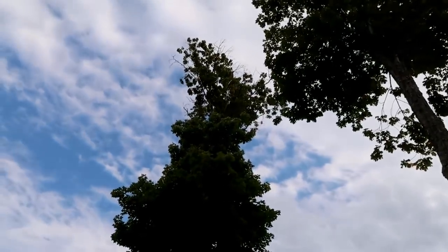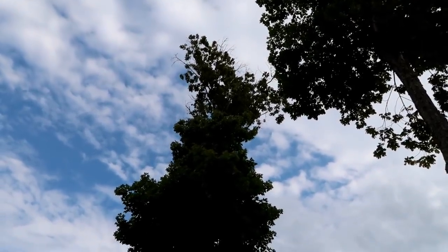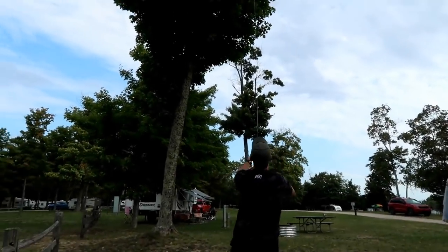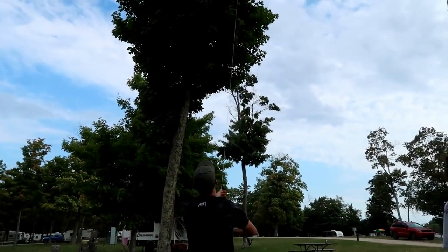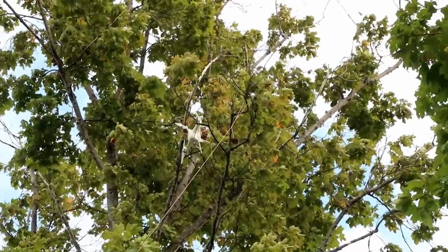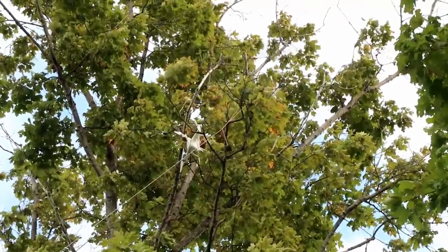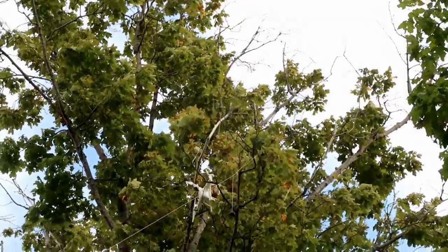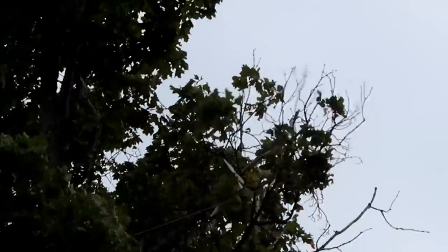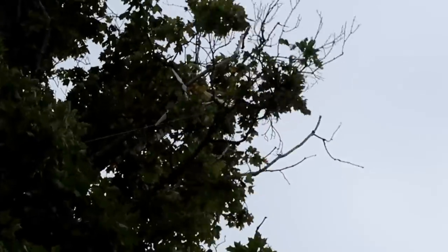I didn't film it, but Jamie got the branch next to the branch with the drone. So now we're going to see if we can pull it into the drone, possibly. There's the rock. Man, we got the rock up there so close to the drone. It's so close. Go further that way. Can you go further that way? Oh!